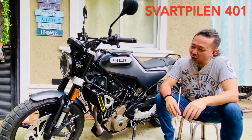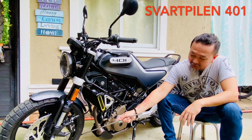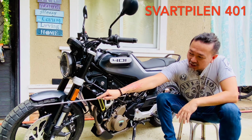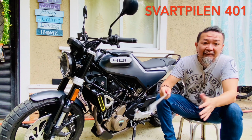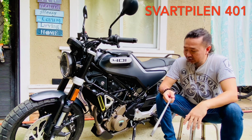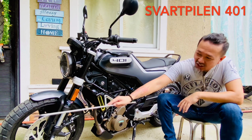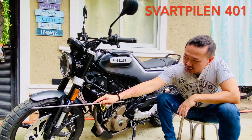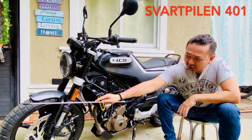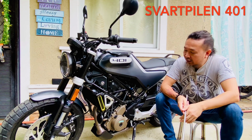Some of the information that I know is, first, the stock tires. The stock tires, guys, are by Pirelli, and Pirelli has been holding it down in the tire world for a long time, and that's some quality stuff. And you can see here, the tread of this is for trackers, the kind of bike.